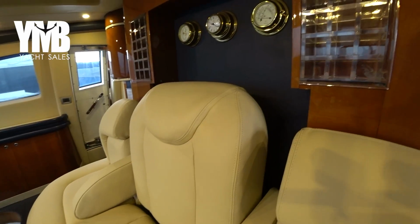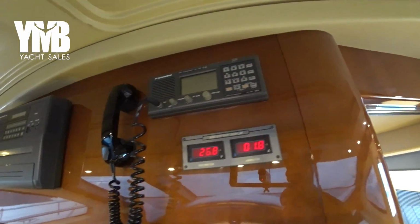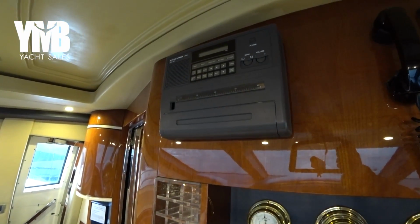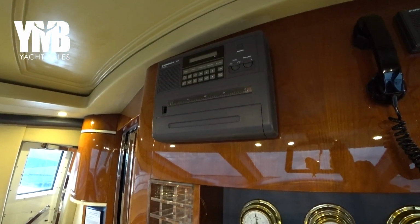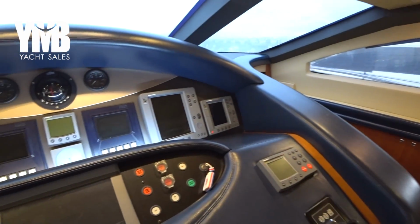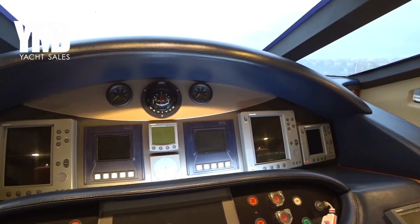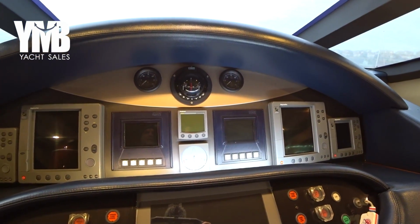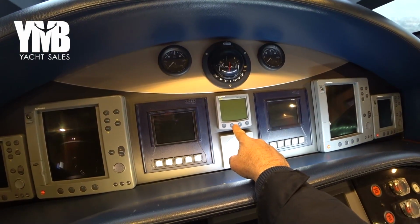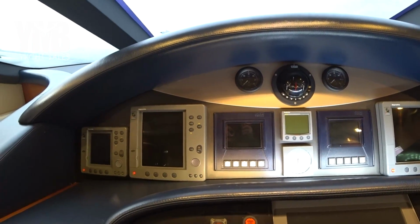This boat has even SSB radio here. And Navtex, that's kind of a fax, for Uno fax. And quickly, let's see what we have here. We have Raymarine displays and MTU engine displays. This is a master display from Raymarine to display depth, wind speed, and so on.